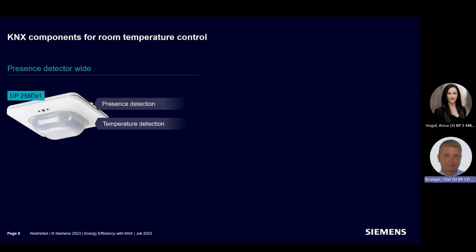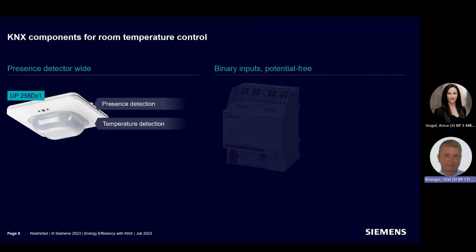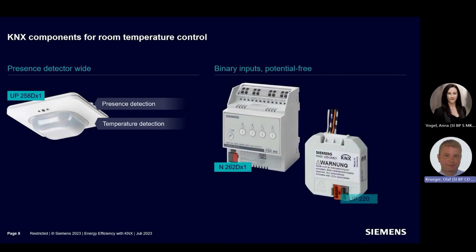In order to lower the room temperature to a minimum set point when the windows are open so that only protective operation is effective, the status of windows is evaluated via window contacts. Status of the window contacts is detected via potential free KNX binary inputs and transmitted to the KNX bus. Depending on the installation and mounting options, surface mounted devices or flush mounted devices, for example, push button interfaces, are used here.